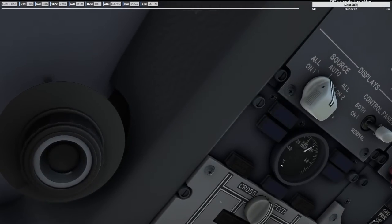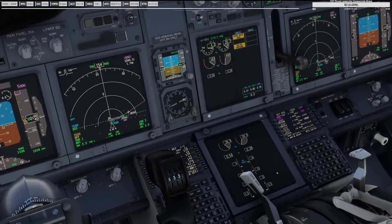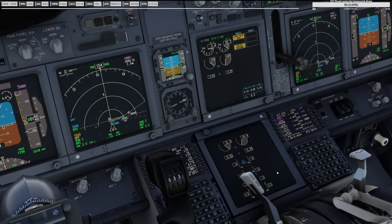Unlocking gear. Taxi Victor 2, hold short of Bravo. Victor 2, short of Bravo. Tow truck is connected. Light has been removed. Right is clear. Right is clear.